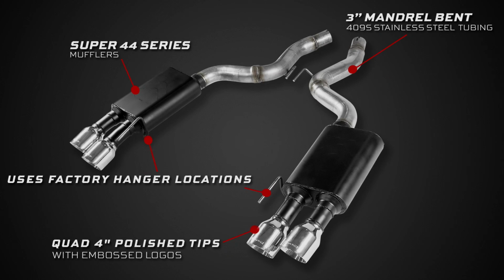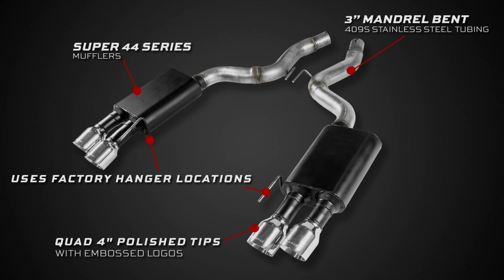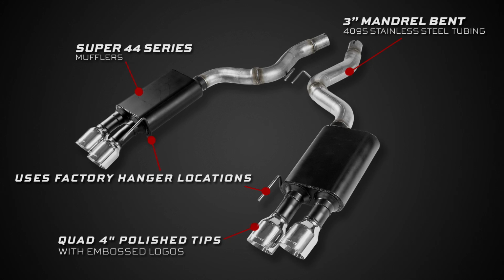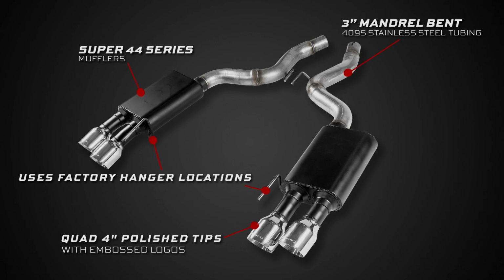This easy-to-install bolt-on 409S stainless steel system uses the factory hanger location, features 3-inch mandrel-bent tubing, and Super 44 series mufflers for maximum performance and sound. The system is finished off with quad 4-inch polished stainless steel tips featuring embossed Flowmaster logos.